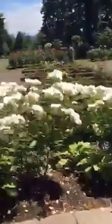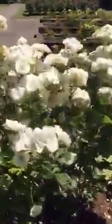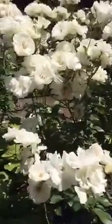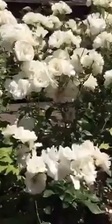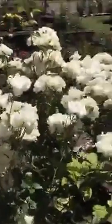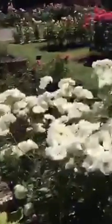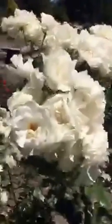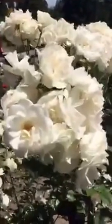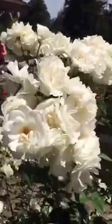So the first rose that I would like to zoom in on now is Iceberg, a floribunda rose. Very, very popular, grows very well in Southern California, but seems to be also doing well in Portland. Very floriferous and has an amazingly fast repeat rate. I'm zooming in to show you a cluster of this rose.